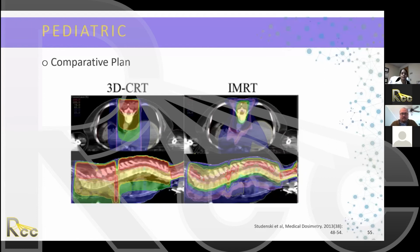Sometimes, especially with VMAT, I might do some dose painting. If it's close to the optic nerve, I go at a slightly lower dose just to the tumor that's adjacent to it, so that I can preserve vision at the same time, but still get as high a dose as possible to the area.